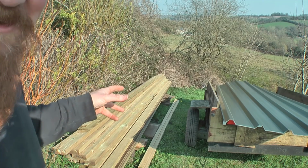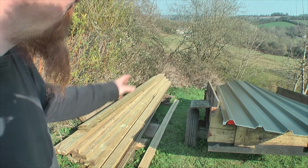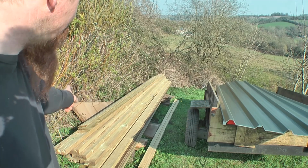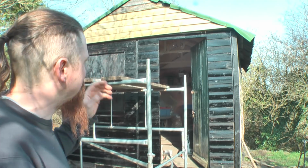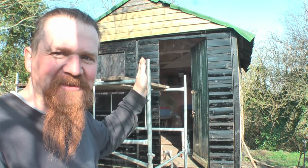When it was all starting to look a bit tight at the shops, I rushed out and spent rather a lot of money on this box profile roofing sheets here and on all this timber. I must say it does go a bit against the grain to be using all new materials, especially when refurbing such a ropey old shed as this thing.